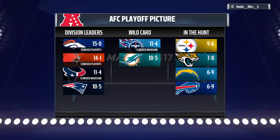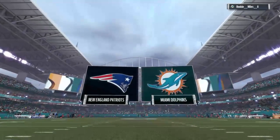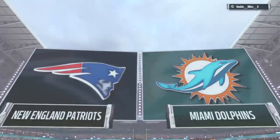Hello, everybody. I'm Larry Ridley, and this is Madden 17 on EA Sports. In today's matchup, we've got two teams who come in with identical records on the season. It's the Patriots going up against the Dolphins.